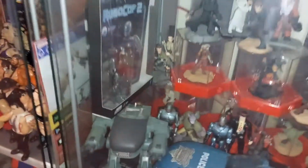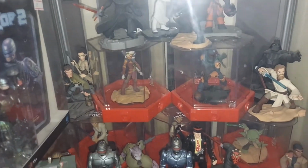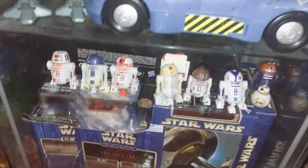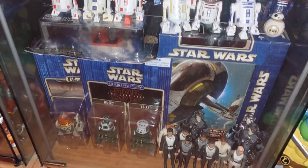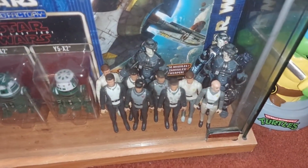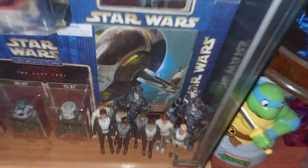So we come down, we've got a very small Robocop section, followed by loads of the Star Wars Infinity. Down below, there's a load of droids and Slave 2, I believe. Couple of relic retro Star Wars figures and a couple of ball there.